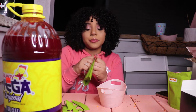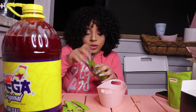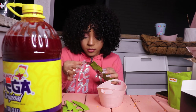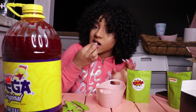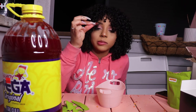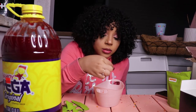Here's Sour Patches. My favorite. My favorite is blue. I don't know if they have blue in here. Yo, oh! Right here, blue one. I'm only gonna eat half. That's good. That's good.